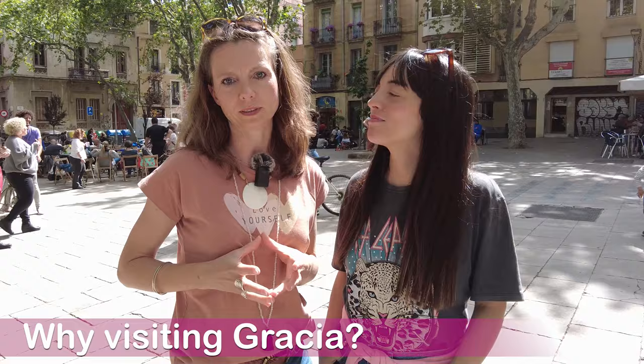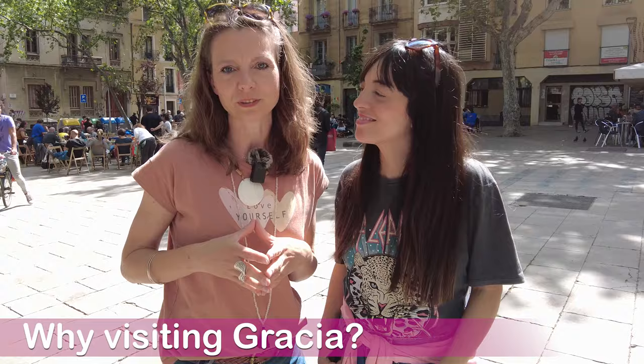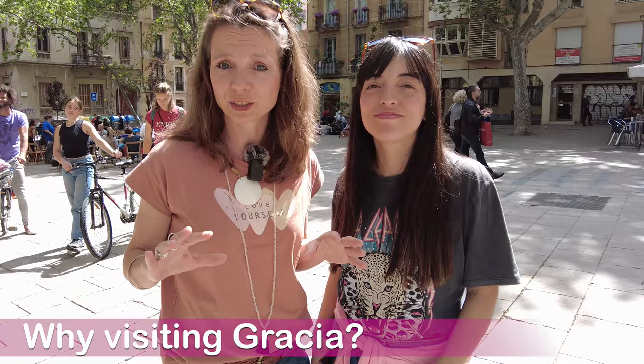Now, it is very special because it still keeps its village kind of atmosphere. So when you come to GRACIA, you will feel like you've traveled, first of all, to another city, and definitely you will feel like you've traveled in time. What you perceive here is the slow life. Everything is really slow. So it's definitely worth a visit.